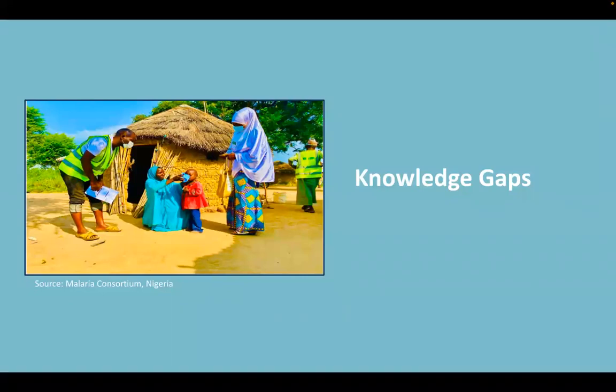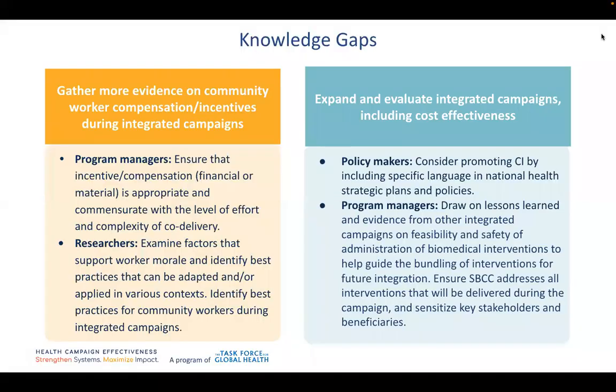Now I'd like to highlight the knowledge gaps that emerged from the synthesis. These were the knowledge gaps that emerged from the IR studies. To take it a step further, we came up with potential approaches for policymakers, program managers, and researchers to address knowledge gaps. We want to highlight that addressing the knowledge gaps can be approached in a variety of ways, and there's no right or wrong way to address the knowledge gaps.